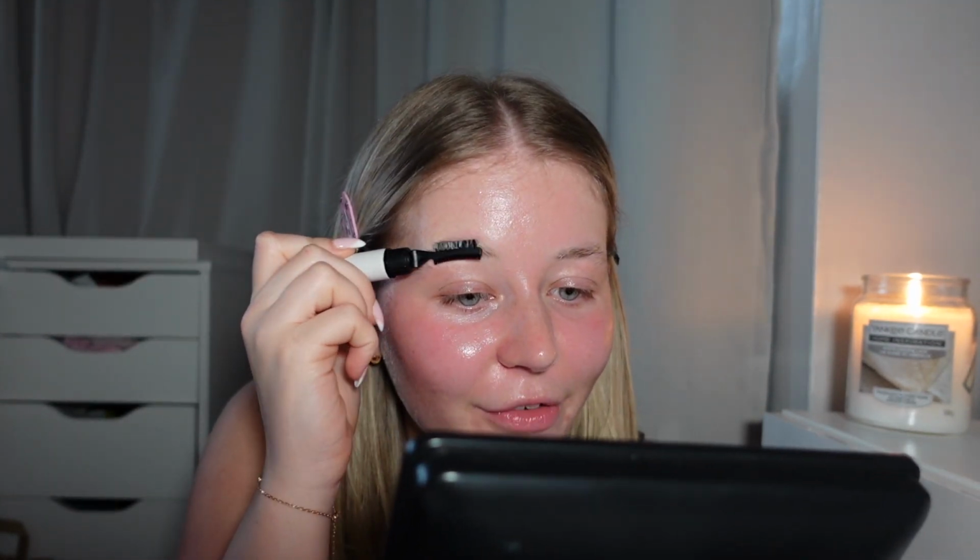Okay, so now we're going to brush through them with this, and this product is literally my new favourite. It is so well designed, because I almost missed it, but that is so good, the one with the brush. It's giving me such a laminated effect. Oh my god, okay, love this product.